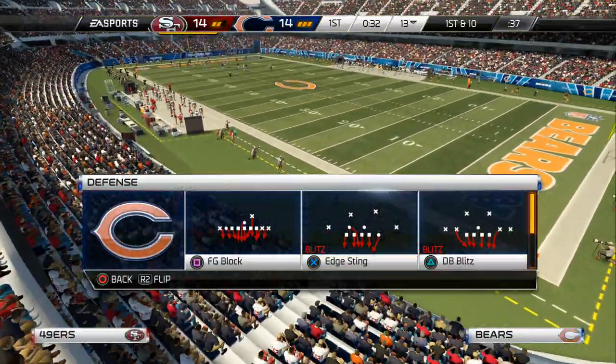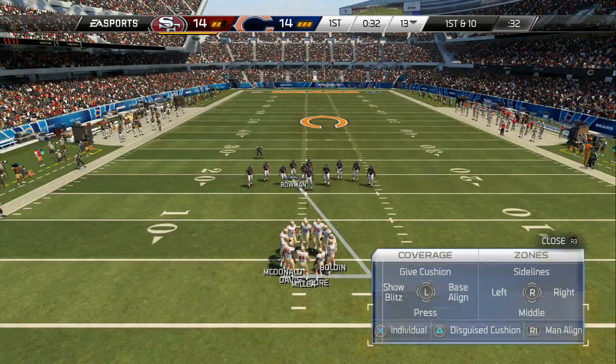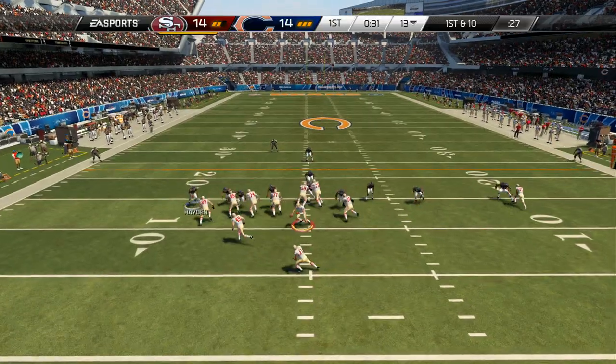Good job that time by the defense. They give up the long drive, but on fourth down, they come through. What a good play call, and they stop the offense. The Bears have it. Here we go! Dime package.